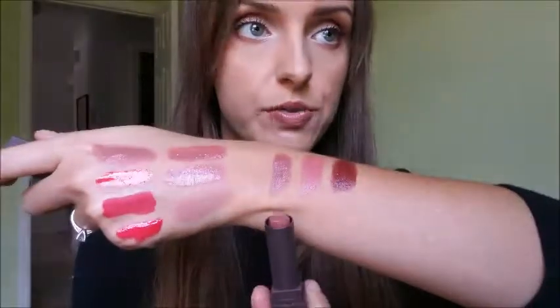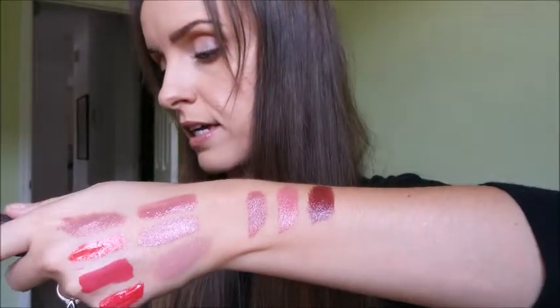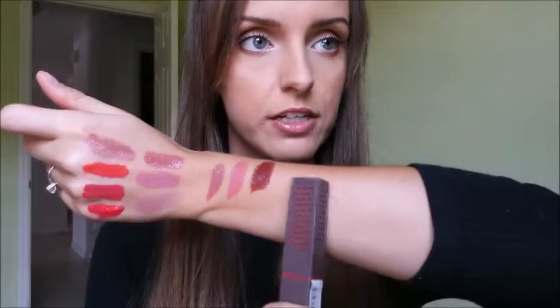Okay, so let me show you the colors. The first one, like I said, is the Suede Splash, which is this one right here. The second one is Blush Basin. That's the middle one. And the third one, the darkest one right here, is called Russet River.